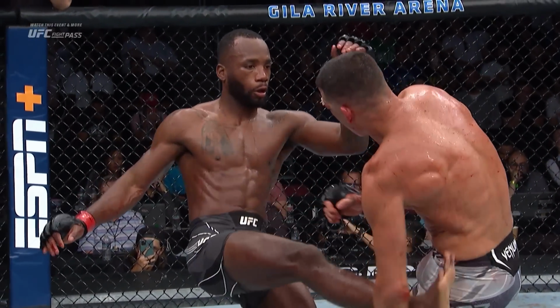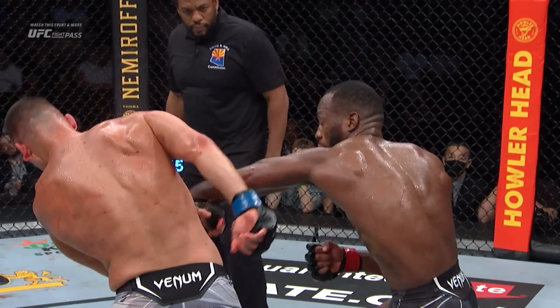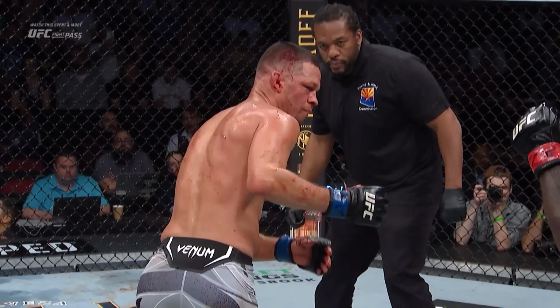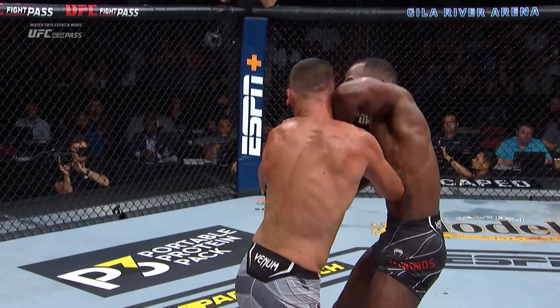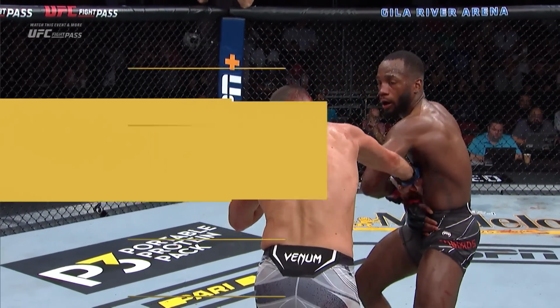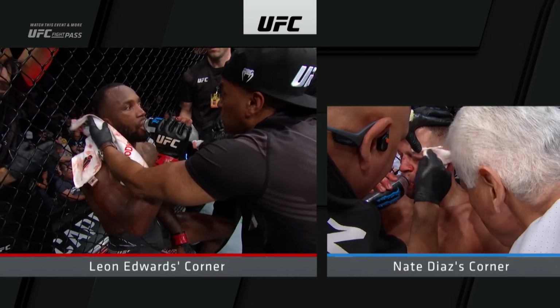Here's a big body kick by Leon Edwards, all shin there. There's a right hand and then a left. And here's a big elbow from the clinch. Look at this. Boom. Right to that cut on the side of the head. The leg kicks are beautiful. Discipline, Leon. The leg kicks are beautiful.